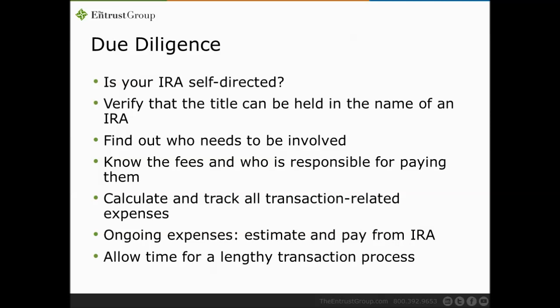Verify that the title can be held in the name of an IRA rather than the name of an entity. In most countries that you are going to invest in, they are not going to allow an American retirement account, an IRA or a 401k, to hold title on a property in that country. So what you're most likely going to have to do is establish some kind of entity in that country. Different countries might have different options. It could be a bank trust, the equivalent of an LLC, or some kind of foreign corporation that you're probably going to need to set up in most countries in order to do that.